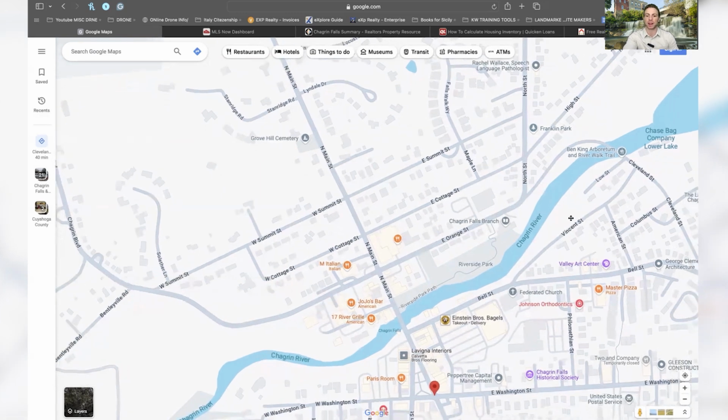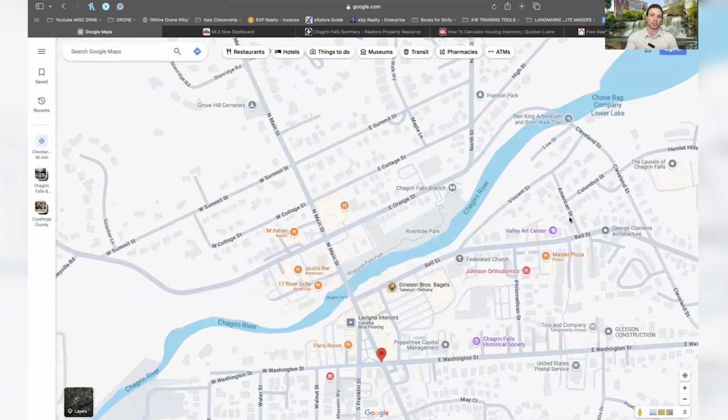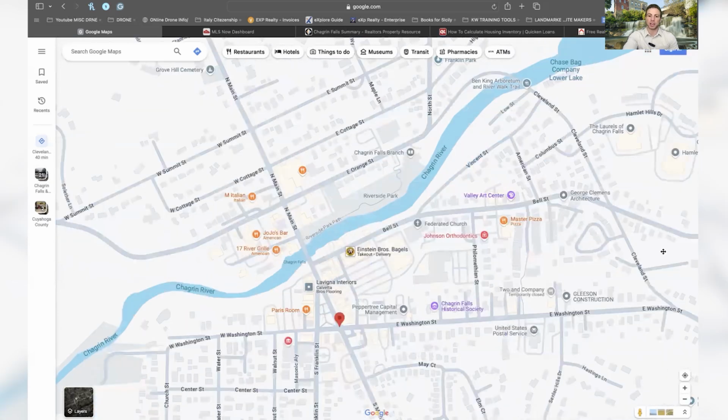And that's with anything, of course, but you're going to be able to find that here in Chagrin Falls. You'll be able to find land, or you'll be able to find an older house, a newer house. You're going to be able to find close to downtown, a little further away, and so on. So it really has all of it.